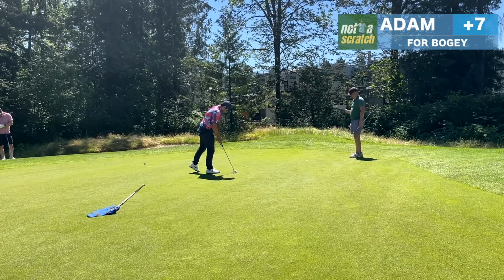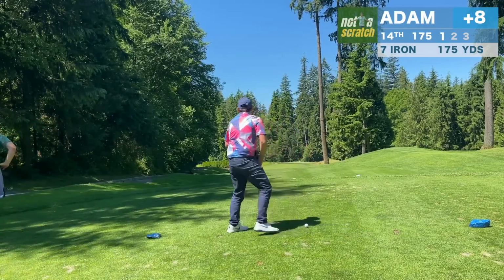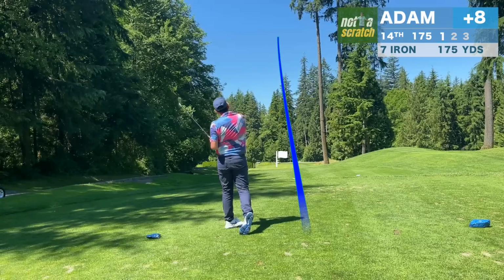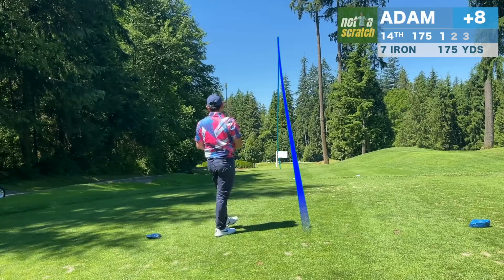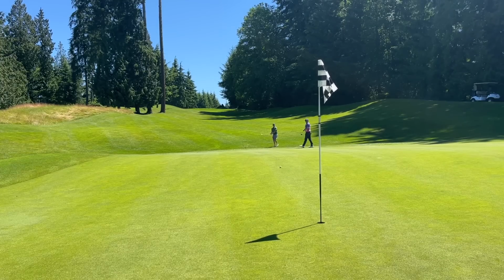Good bogey from 7. Boy, we're into wind a bit, actually, aren't we? I'm still hitting the 7, my stubborn ego. Oh, that was so bad. That was thin. It's going to be short. Oh, good kick. I'm taking a good look at Sass's effort for birdie here.